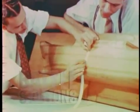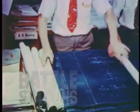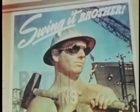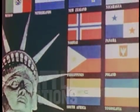How deep a draft? How long? What beam? Diesel, turbine, more speed? Convert for troops. Tell the men who build them. Tell them they can do it. The boys need ships. Ships, ships, and more ships.